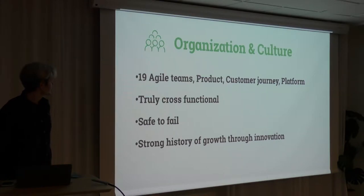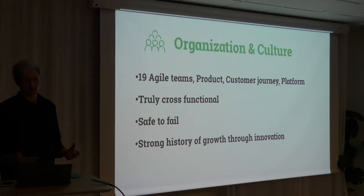We're organized in 19 agile teams. We have one trail of product teams that focuses on our core products, such as the stock market, funds, interest, and so forth. We got one trail of teams that focuses on steps in our customer journey, and we got one trail of teams that focuses on more of creating an environment and conditions for the product and customer journey teams.